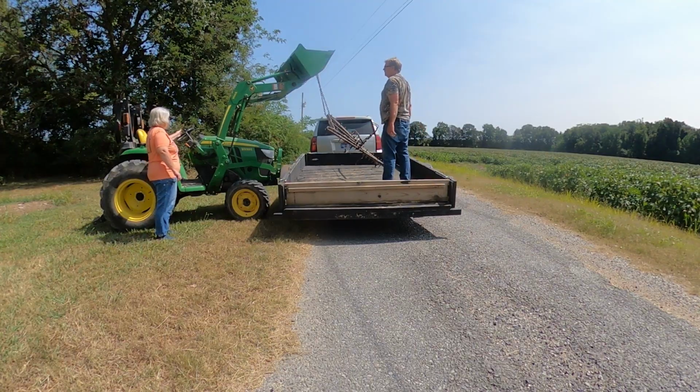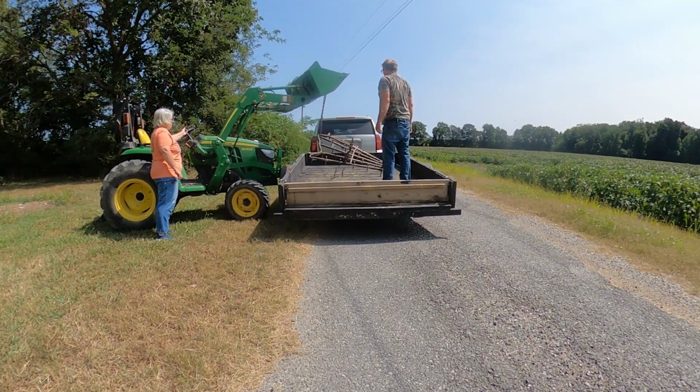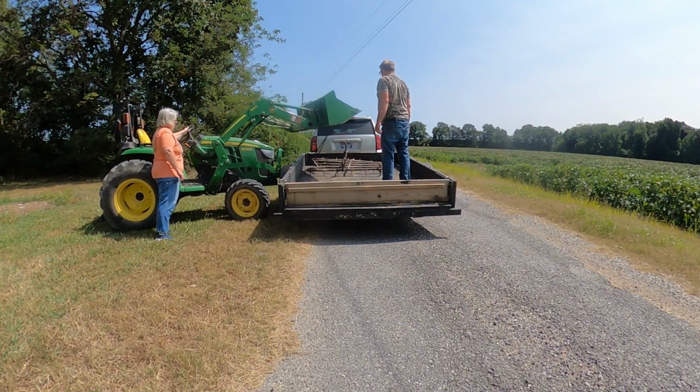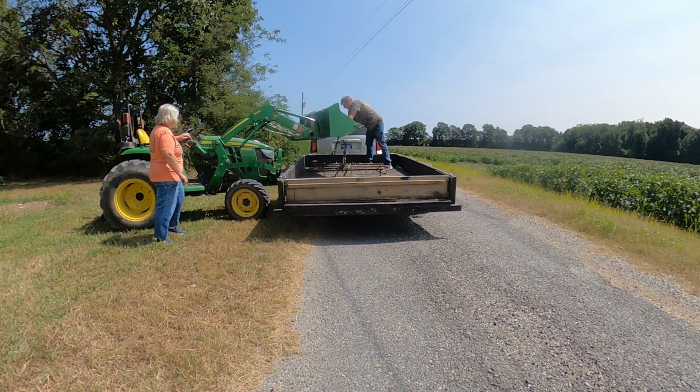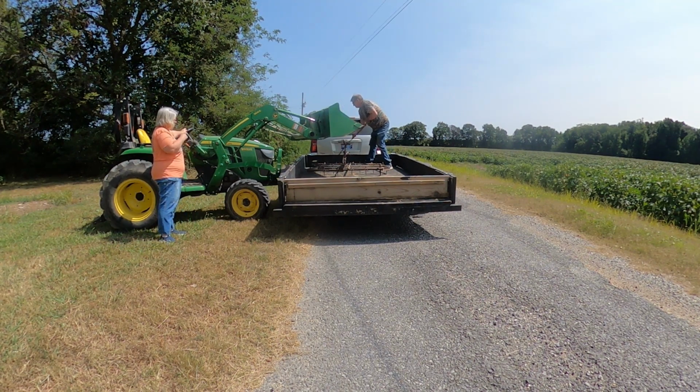Push up on it. A little more. A little more. How are we going to get the picnic table in there with that?